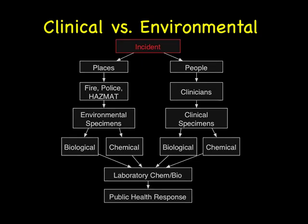A bioterrorist attack hurts people and may contaminate buildings. The clinicians who identify the victims are the first responders. Clinical specimens may be the only means to confirm a suspected attack. The identity of the causative agent may be the only way to know whether an attack has occurred at all. The astute clinician is a critical component of this pathway.